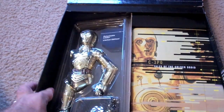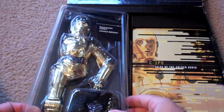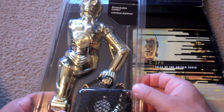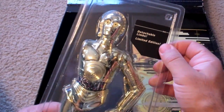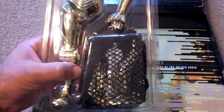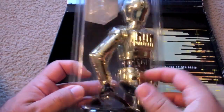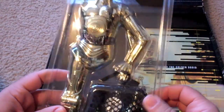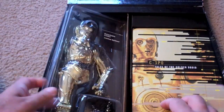This is the figure. Now notice how the package design is a little bit different in this one. Unlike the Anakin, the package wasn't like this, it's actually snapped together, so it was a little different. And you got these detachable limbs, limited edition. It comes with a bag. Very detailed C-3PO. Never released as an individual figure. Even got the silver leg there. You can see.